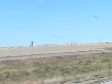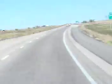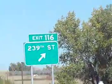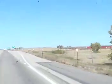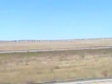8-foot fence, and it's white over there. I'm probably always going too fast to see it, but you can see it from the road if you know where you're looking. But you get off at exit 116 and you go south, so it's sitting right there.